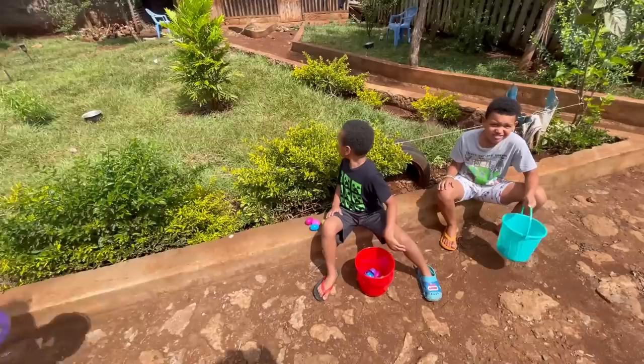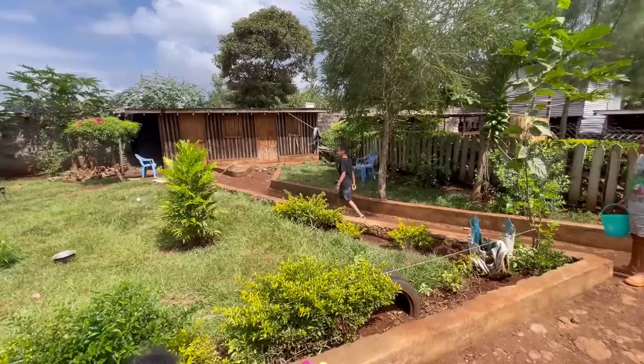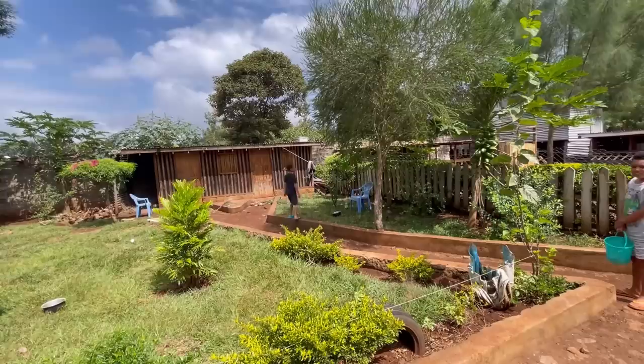Liam, your shoes. Do you want to tell us the story of your shoes? Liam has two sets of sandals, and one is broken on each set, so they're mismatched. We're getting them fixed, but for now, this is what he's got going on.